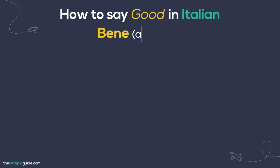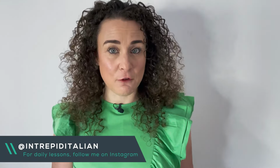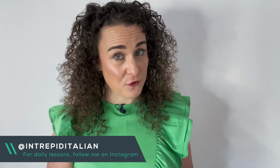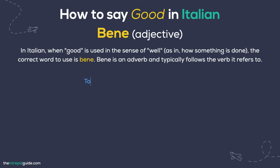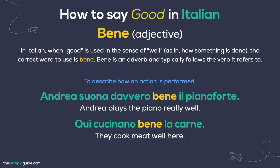The next way to say good in Italian is bene. Now, in Italian, when good is used in the sense of well, as in how something is done, the correct word to use is bene. Bene is an adverb and usually follows the verb it refers to. It is used to describe how an action is performed. For example, Andrea suona davvero bene il pianoforte. Andrea plays the piano very well. Qui cucinano bene la carne. They cook meat very well here.